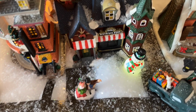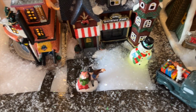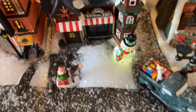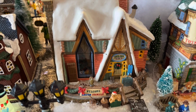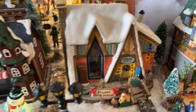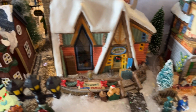Move it over closely here. Breakfast nook. This is not a Lemax piece, but we've had this for a very long time and we love it. And here is where you can get your breakfast. And then we have these beautiful snowmen. You'll see these snowmen right throughout the collection of 2022 here that we set up. And then this is the cabin. So this is a rental cabin where you can rent a cabin. Also have the beautiful puppy there, and then you have the owl on the side.